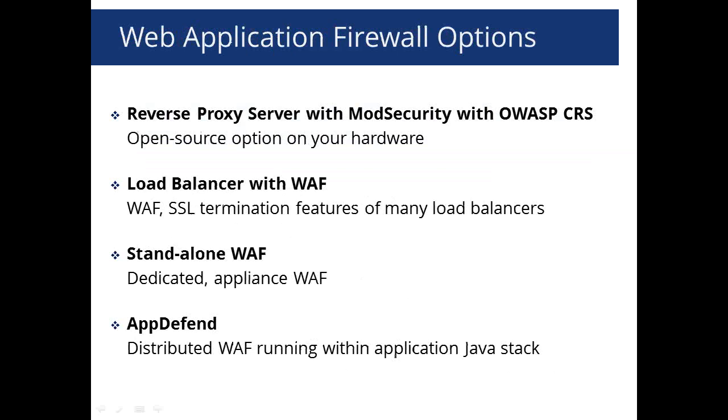So for web application firewalls, there's a number of options. One of the simplest ways, documented as part of the Oracle DMZ notes, is doing a reverse proxy server, and you can put in mod security. Mod security is an open source option, works very well, and is fairly effective. One of the advantages today is that in the last couple of years, OWASP has come up with a large set of rules that can be implemented out of the box with mod security. And these are pretty good rules.